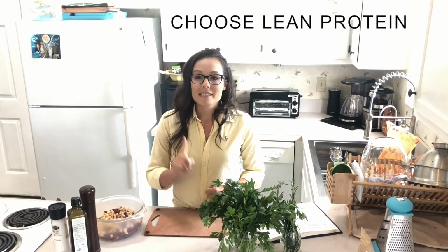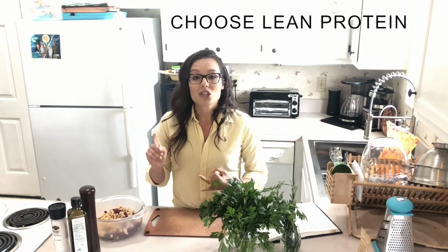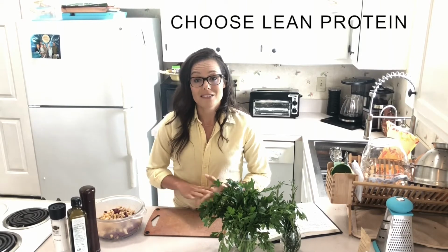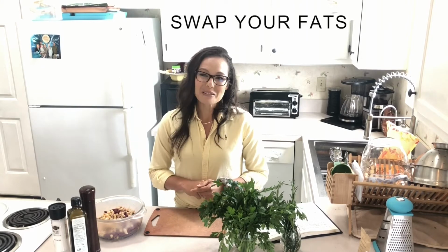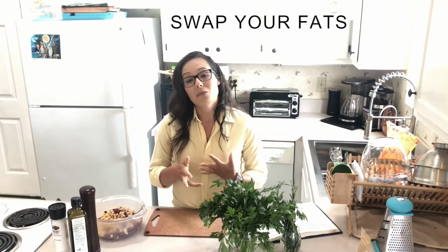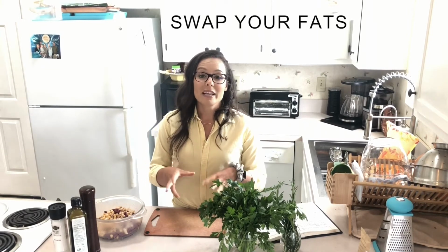All right, so let's get started with step number 1. Step number 1 is choose lean proteins. That's going to be your white meat, poultry, your fish, plant sources, as well as beans. Step number 2, swap your fats. So this one is simple in the fact that it can be recognizable as to which fats you should eat and which fats you should not. Anything that is solid at room temperature is something that we're going to limit or avoid. And we're looking for things like olive oil and canola oil to be the oils that we use most regularly.